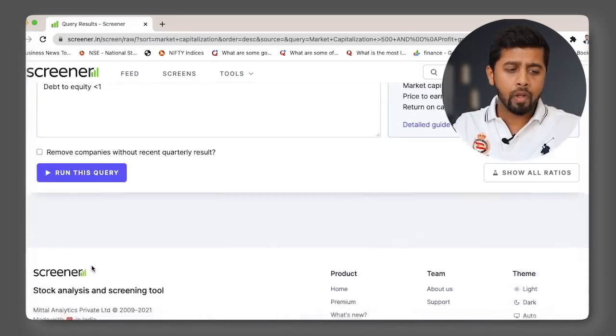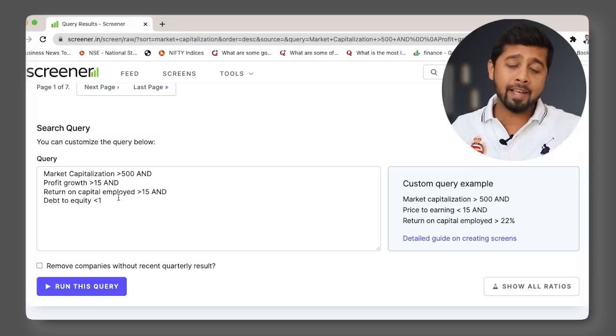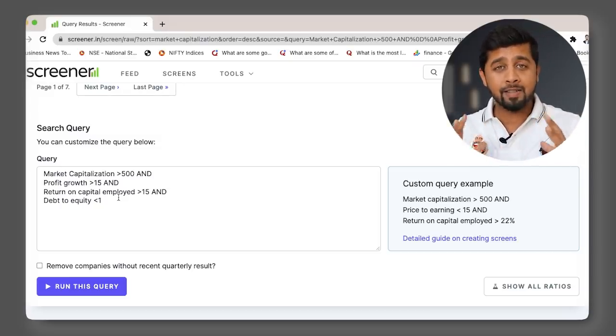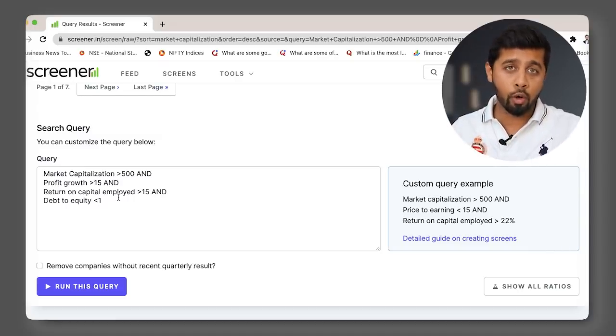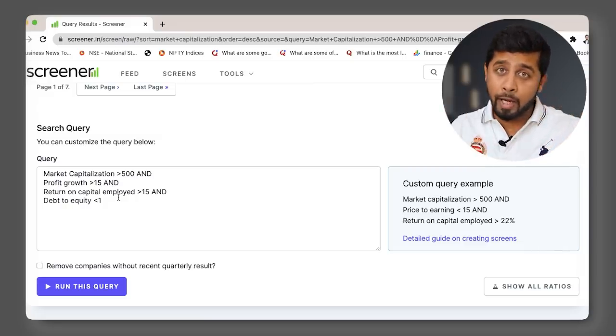Again, I would repeat that when you put this debt to equity less than 1, banking stock would filter out because banks work on the business of borrowing money and passing on as a loan. So banks always have a debt to equity of more than 1. So this is not the foolproof method, but it is a very good method to filter out quality stocks.